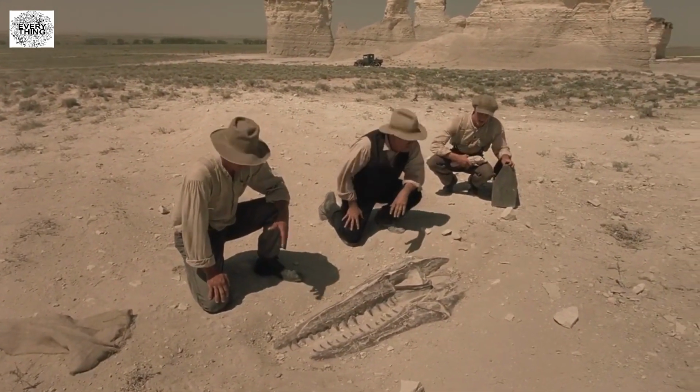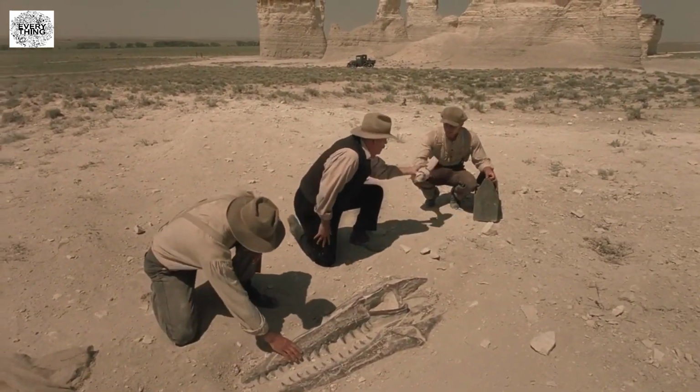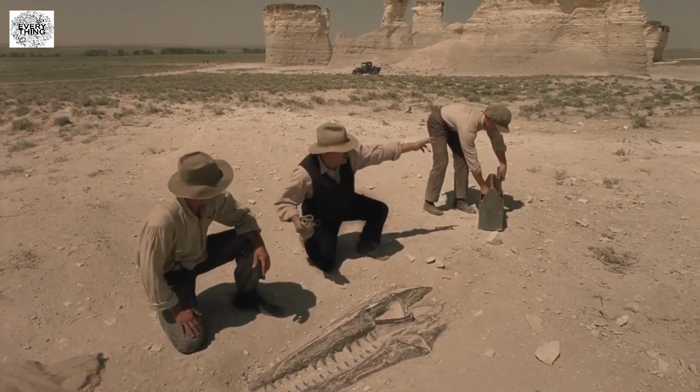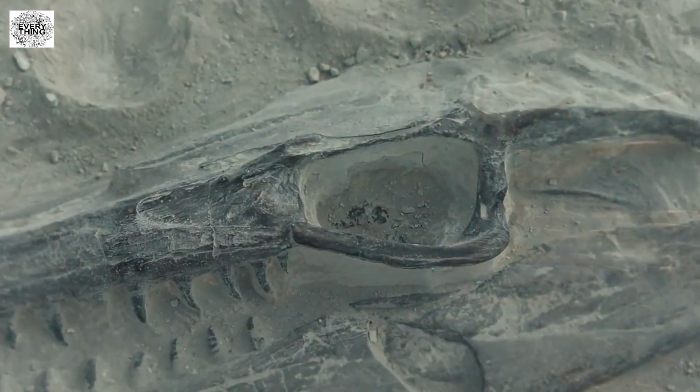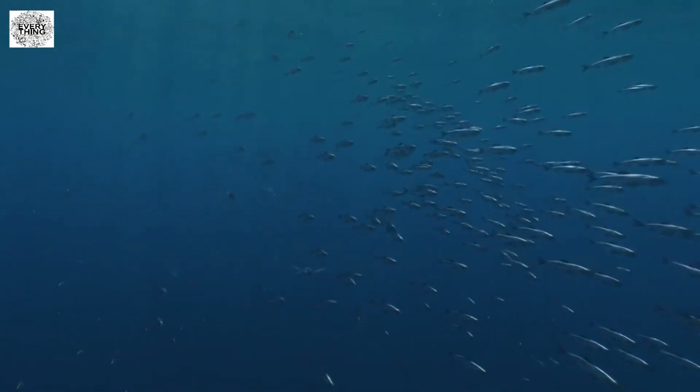Big one. It was a creature like this the dollies might encounter in deeper waters. Waters filled with dangers.